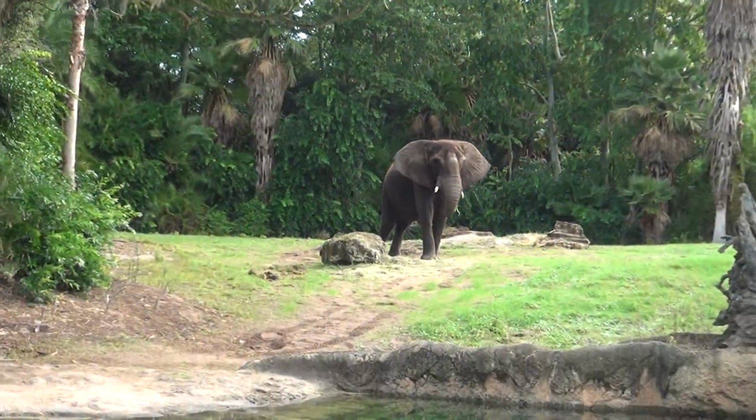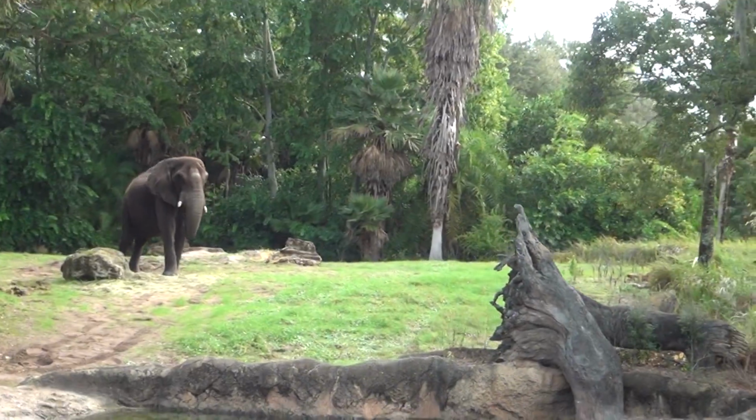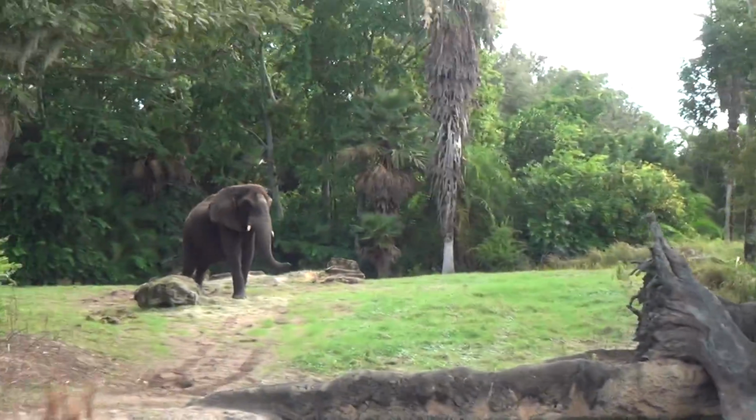Now I can tell this elephant's male simply because he's by himself. Males are typically solitary, whereas the females and calves will stay together. They're a little more social.